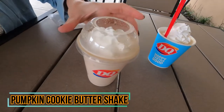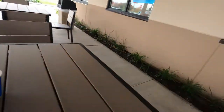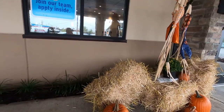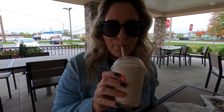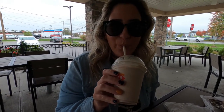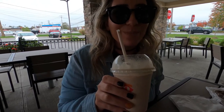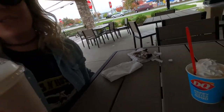And this is the cookie butter milkshake. They have nice decorations around here too. And they're very nice. All right, so you try the cookie butter shake first. Pumpkin cookie butter. So good? Yeah. Oh wow. I want to try some. It's really good. It's really good. Try it next.